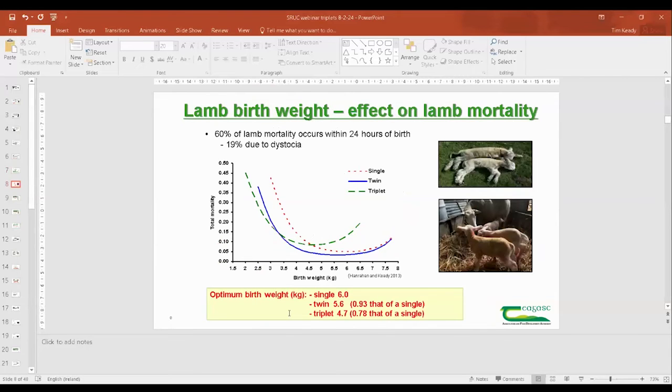So the second thing I'd like to mention would be birth weight, and Kathy also alluded to this: lamb birth weight has a big effect both on lamb performance, as I mentioned earlier, but also on lamb mortality or lamb survivability. We mentioned in the introduction that 60% of mortality occurs within the first 24 hours of birth, and 19% of these are due to dystocia. This graph is based on data from nearly 3,000 lambs from different studies that we undertook here at Athenry.